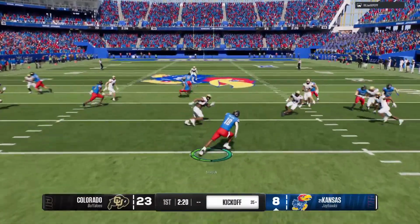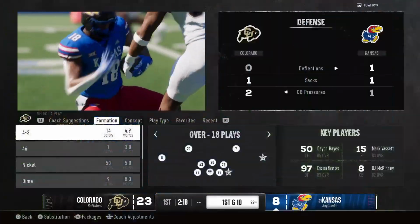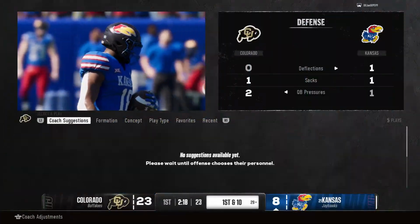He'll bring it back from inside the 15. Needed just a little more help to turn that into a big return. They'll mark him down at the 29.